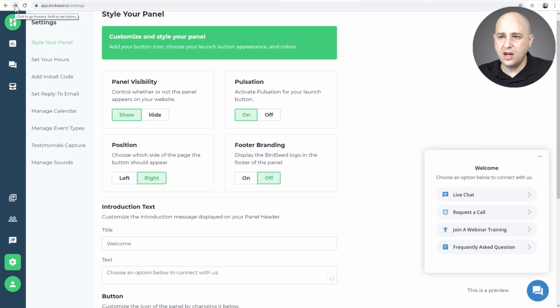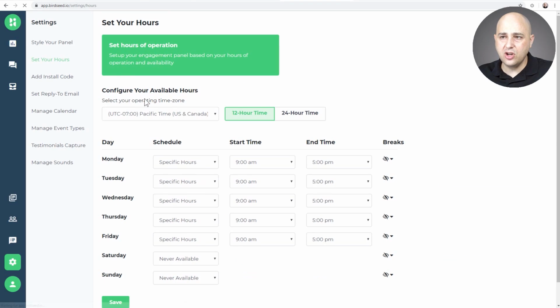Now we have the option of having hours. So you can have this widget have one appearance during certain hours and a different appearance during other hours, or you can have it be the same all the time. For me, I would have it the same all the time. But if you are using the live chat portion of this app, you might want to use the hours, right? If you're not available, you don't want to offer the live chat for sure. So you're able to choose your hours right here, which makes it very useful.